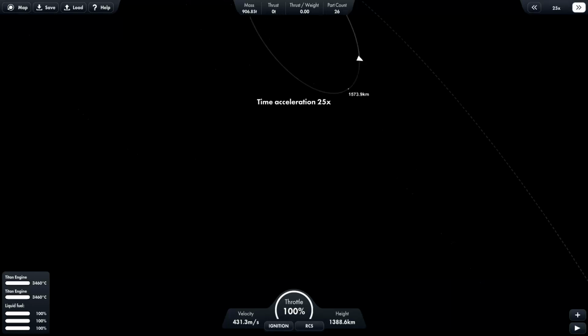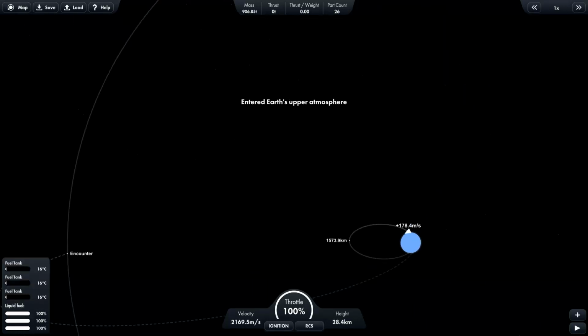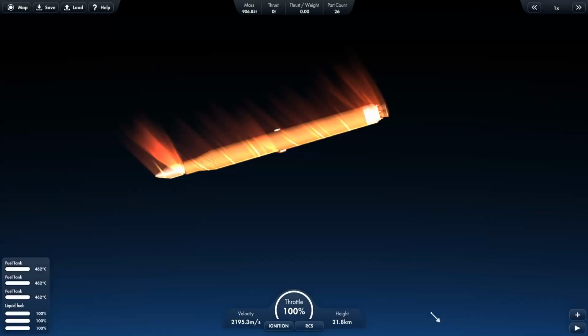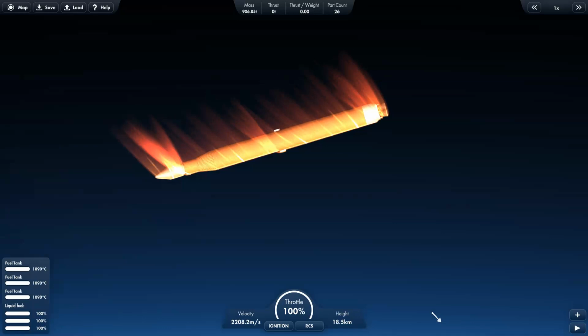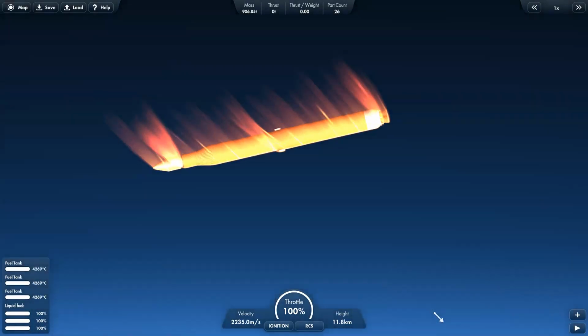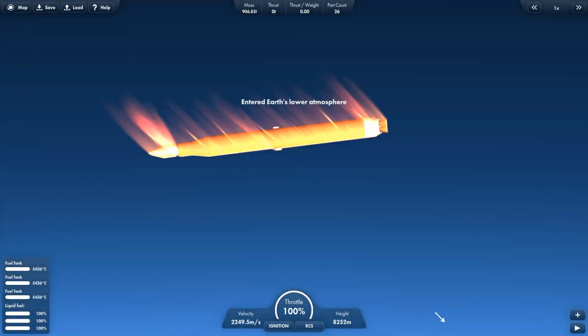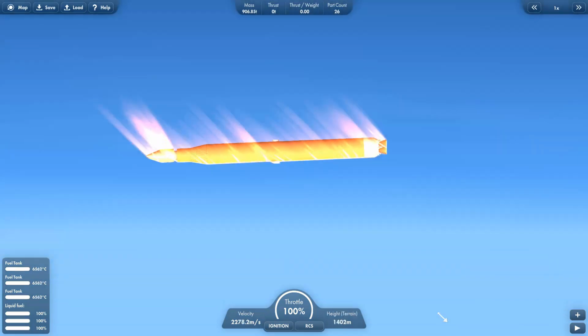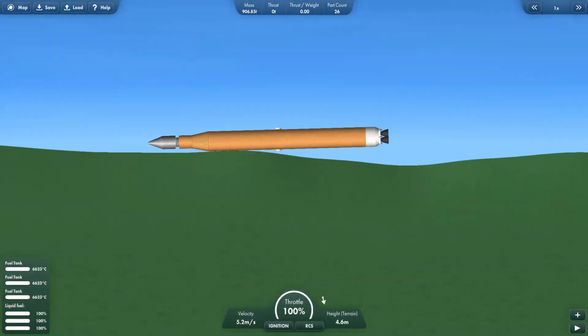Wait, I have an idea. Boom. Wait, oh no. That is bad. We have entered Earth's upper atmosphere. The Orion spacecraft is burning. Entered Earth's lower atmosphere. Oh, it's shaking like crazy.